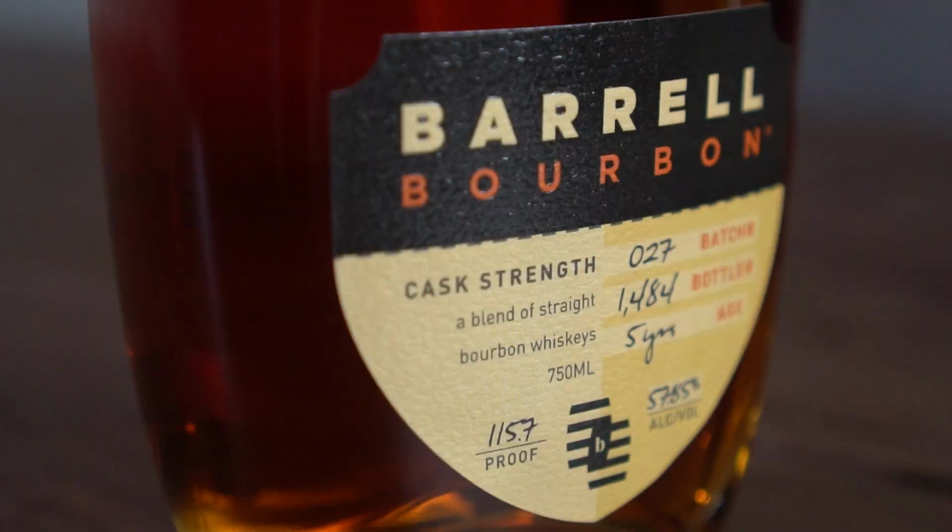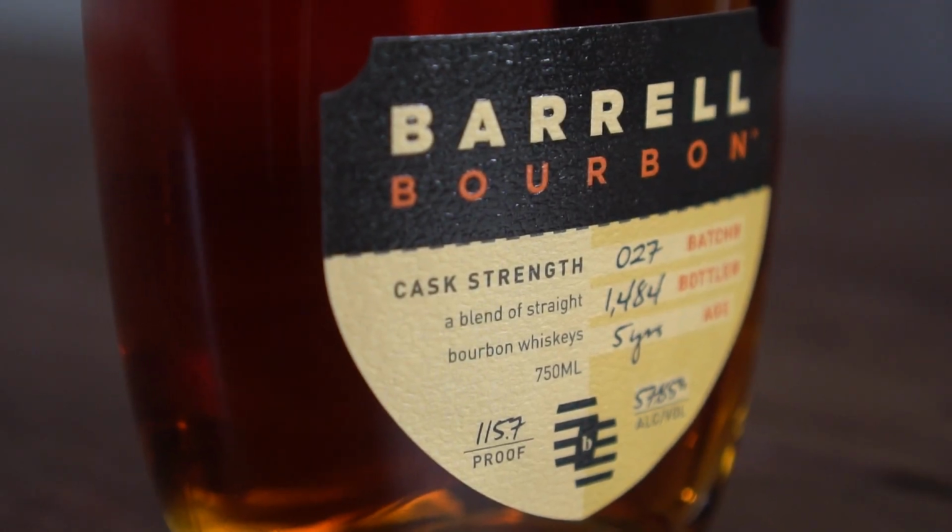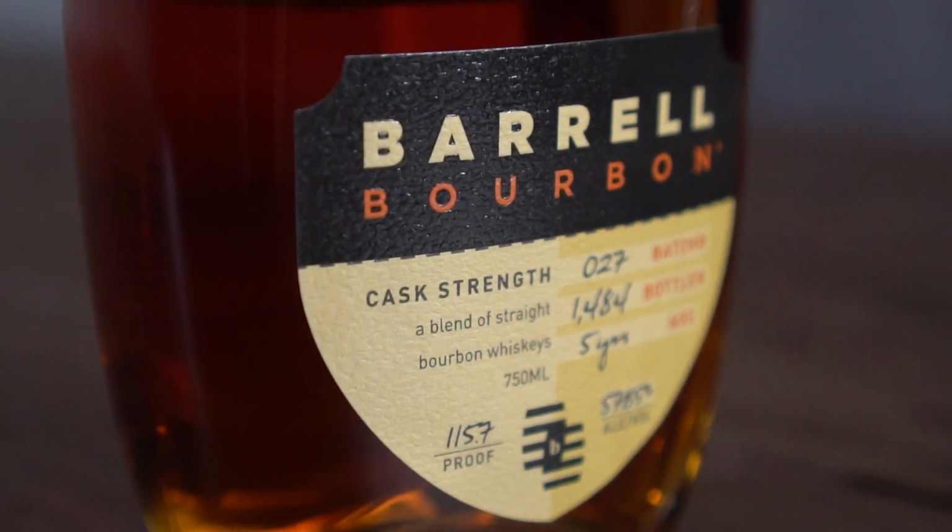Brown sugar, clove, vanilla. Pepper. No. Damn it. Take that back. There is pepper in the finish. Yeah, that one I actually did chase. What proof is this? Did we step down or step back up? 115.7. Okay. What else is in there?